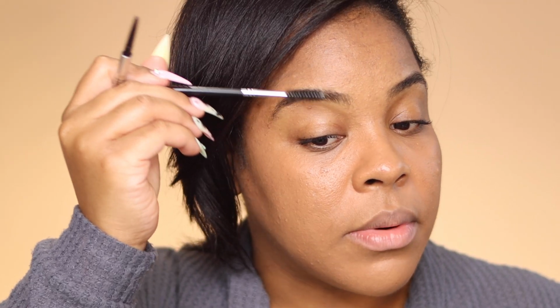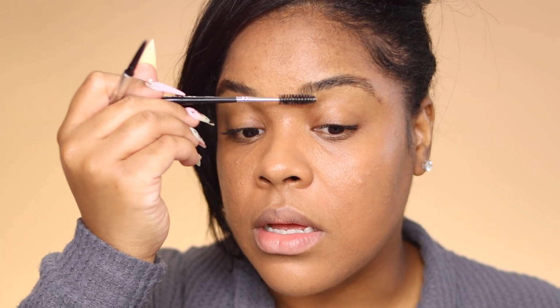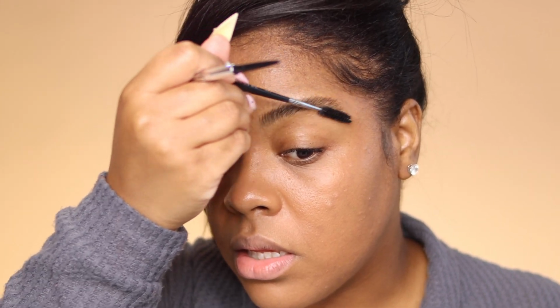What you're gonna do is grab your spoolie, I think that's what they call it, and brush up your eyebrows. You want them to be sitting up straight. Now, what I recommend is to make sure your eyebrows are done, whether you go to your eyebrow specialist, somebody who waxes or threads your eyebrows. I've let mine grow out over the years because I like them thicker now. I tweeze and clean it up, but make sure you do that before you start this process because it makes the look a little bit easier.